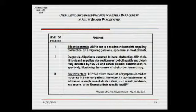As for the severity criteria, acute gallstone pancreatitis with less than 48 hours of evolution is mild or moderate in 85 to 90% of the patients. Therefore, it is advisable to use at admission a simple, not sophisticated criteria such as mild, moderate, and severe, like any other disease, or the Ransom criteria specific for acute gallstone pancreatitis, which was published in 1982. Most of the authors used the other criteria of Ransom that was done for pancreatitis of any origin.